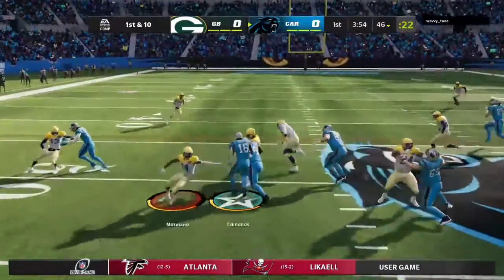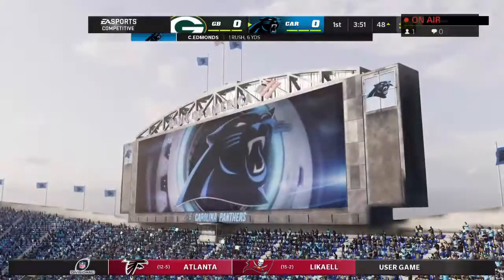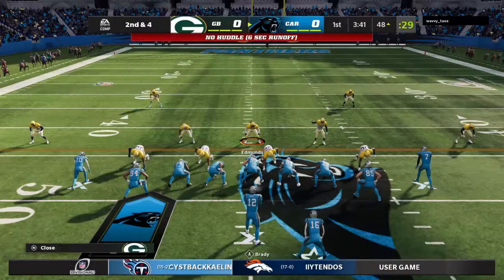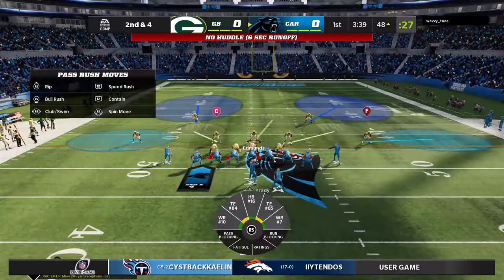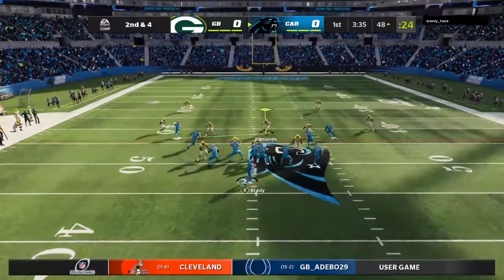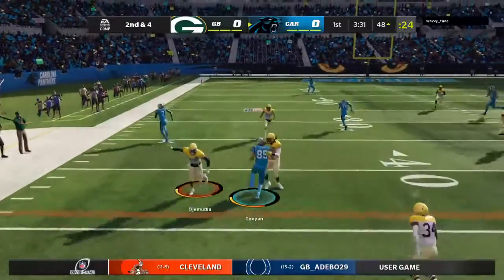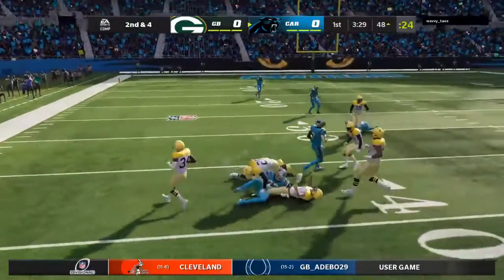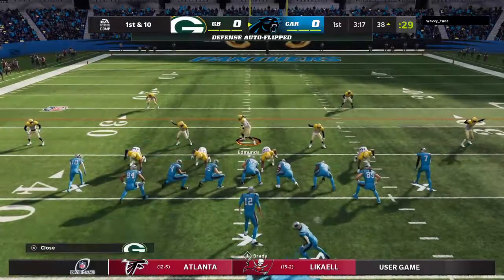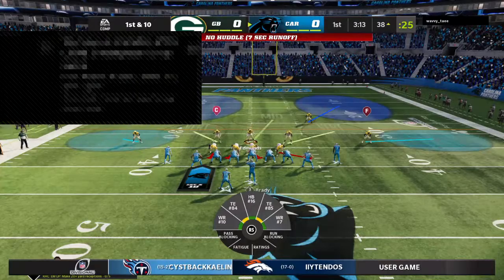Now the first carry for Chase Edmonds. And this will be taken across midfield and into Green Bay territory. It's a 6-yard gain on the ground, and that'll make it 2nd and 4. Now Brady. Open man left side. It's the tight end, Tunyon. And they'll get him down as he's inside the 40. His first reception of the divisional round matchup, but it's good for a first down as well.